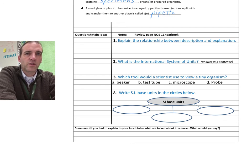Number 2, what's the International System of Units? That's one of the vocab words in this Cornell Notes worksheet. Number 3 is a multiple choice question. Which tool would a scientist use to view a tiny organism? That would be one of those options, multiple choice. You pick which one it is. Look back at the tools section. And then lastly, write 3 base units used in the SI system. Liters, meters, and grams are going to be the ones that we use most often.